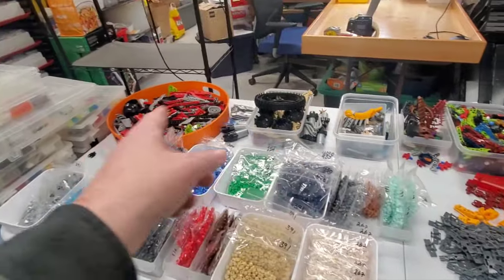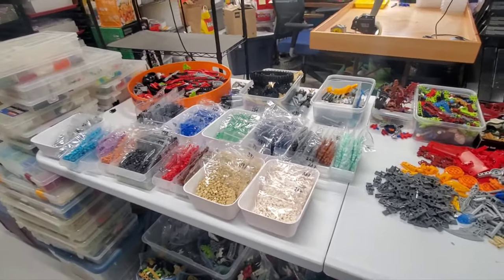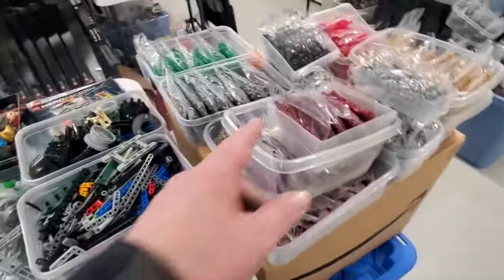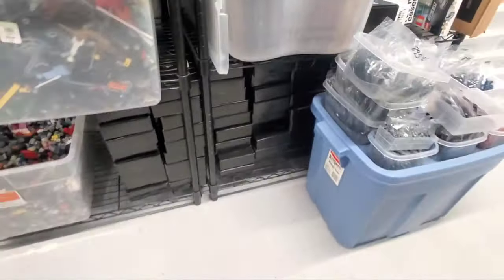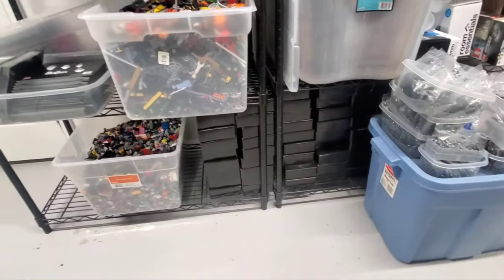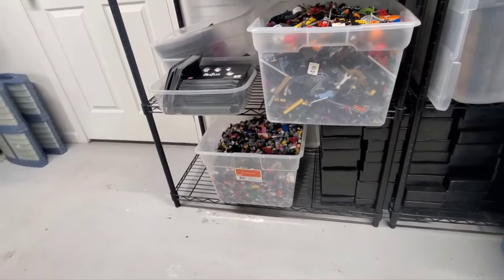Because we're probably going to sell those as whole sets, I don't know that I have instructions, but that may or may not make a difference. Over here, you can see more of the 1x1 round plates, and more over here. I ran out of space on that one shelf down there for the base pieces that are still in the boxes, so there's some over here. Once I do the art sets, I'm going to have to slide that over further and use more space there.